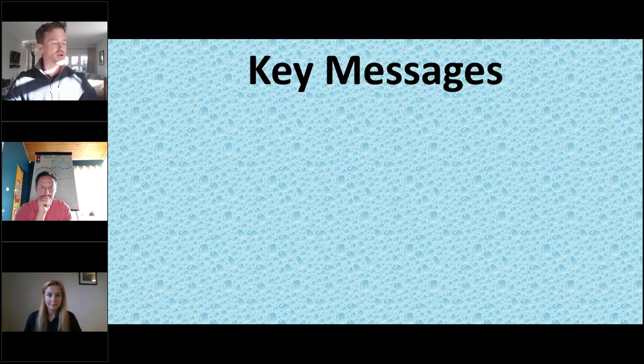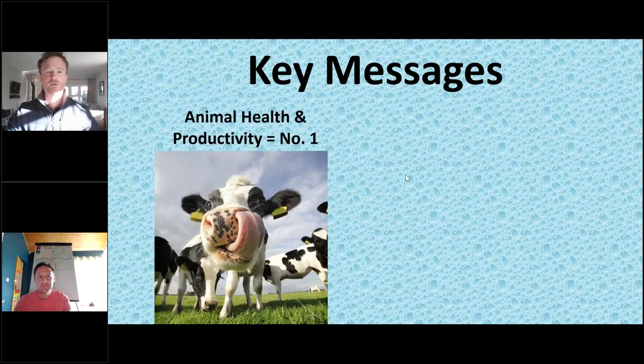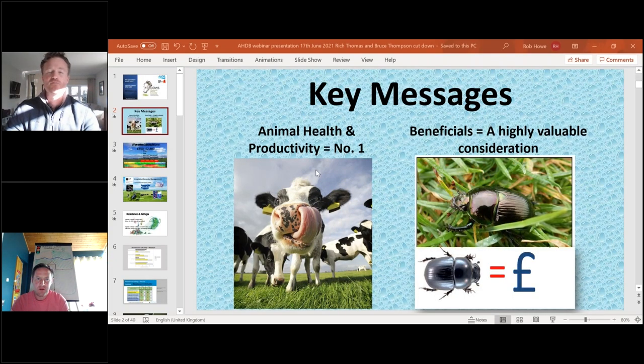That might mean trying to use fewer wormers, but it's really important that we keep animal health and productivity as our number one concern. But the new consideration is the fact that there are beneficials out there that we're often missing if we're using wormers indiscriminately.